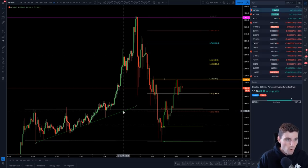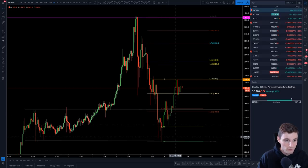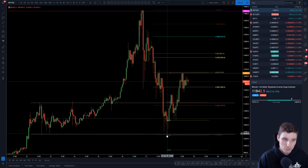And you can see when we've come back down here, we've hit the midpoint and bounced right off the bottom, literally bounced off the bottom. And this is what I was posting in my group. This was a very good buy-in.